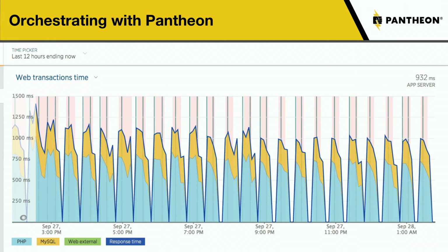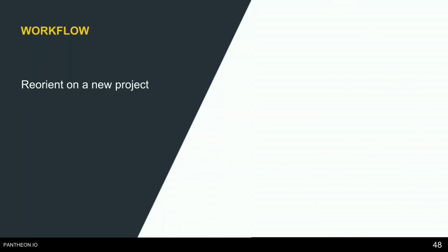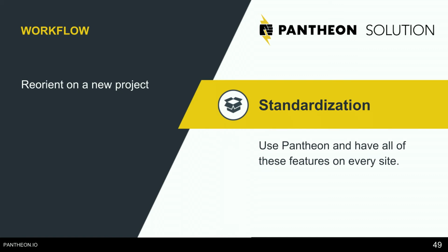So you could ask, why is my website running slow? You go into New Relic, you have a bar showing, hey, there's a commit 5 minutes ago. Who did this? What did they do? What did we change about that? And it gives you another place to look when you're debugging that. Okay, reorient in a new project. This is also kind of a no-brainer because it just kind of works. Once you've built a website on Pantheon and you're used to that workflow, it's the same process regardless of the size or complexity. So it just keeps going.